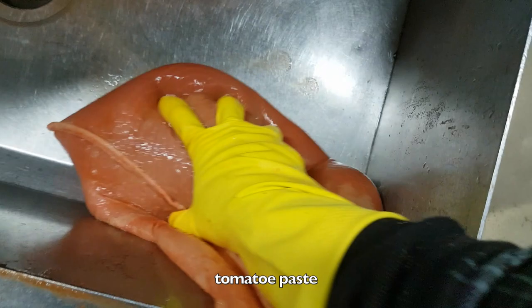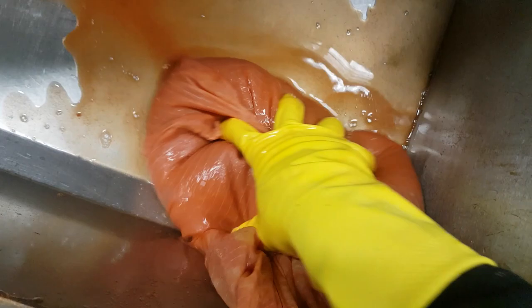The machine that we normally have to make our tomato paste was broken, so we had to go back to our roots and make our paste today by hand. And it was actually an interesting experience.